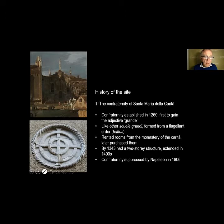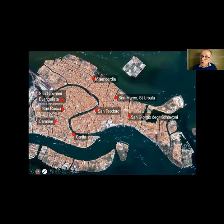Just on the bottom left there, you can see the original sign, which you'll see around the building, of the cross with the labyrinth through it. So dotted around the city of Venice are a number of confraternities, some of them Scuole Grandi, and some of them other kinds of confraternities. So the Carità, which I've named here on the site of the Accademia, is just one of them.